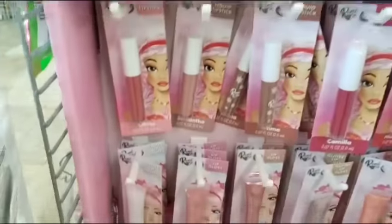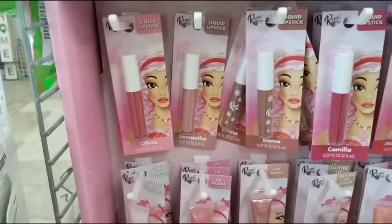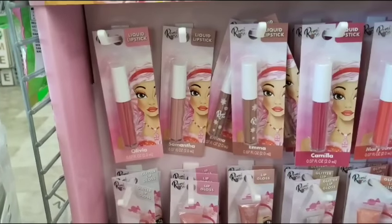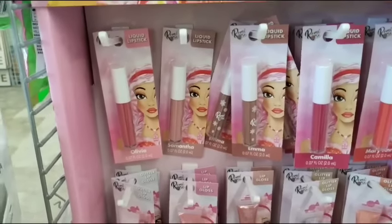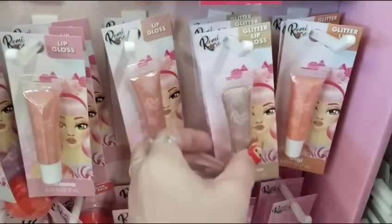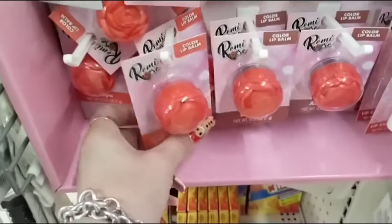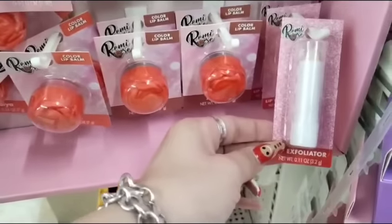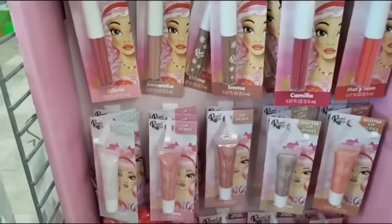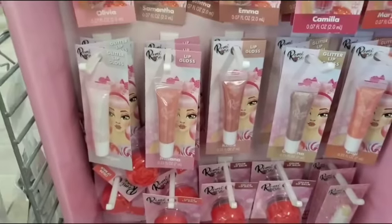And they also brought in this new Remy. And they repackaged it, so you have liquid lipstick in bronze, dark brown, hot pink, orange, red. And then here we have more of the lip gloss, like in clear. I like this one. This one looks like glittery lip gloss. This one looks nice, and so does this one. And then we also have it like in the rose, and then you have the lip exfoliator. And again, these are great for stocking stuffers. So really cool stuff for only $1.25 here at Dollar Tree.